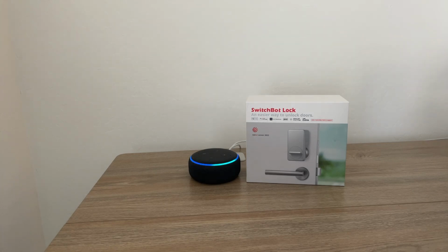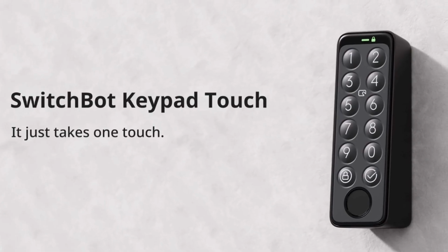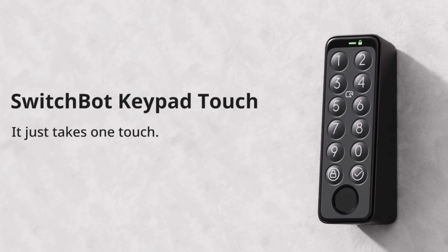Alexa, lock the front door. Locking. Hang on. They do also sell a keypad separately, so if you do want something on the outside that you can just type in a passcode or use your fingerprint on, that is an option.